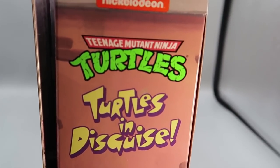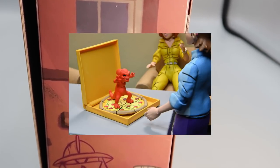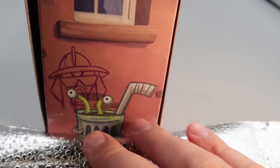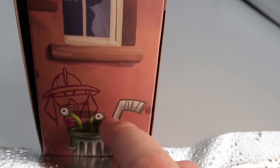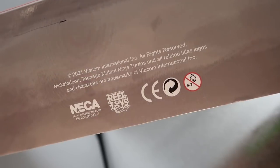Before we get to the back of the box, on the other side of the box, you again have Nickelodeon, you have Teenage Mutant Ninja Turtles, Turtles in Disguise, and you have a silhouette there in that window. And that has got to be Irma. And we saw in the Pizza Monster advertisement that she was going to be coming. You saw her arm there, and that was pretty cool. And down here, oh, look at that. You have a garbage can with Joe Eyeball sticking out of it. And that was a good indication that Muckman is coming. So that is awesome. And so on the bottom of the box, we just have a barcode, and some credits for the box. And then we have some more ideas of who gave us this box. So that is pretty neat.